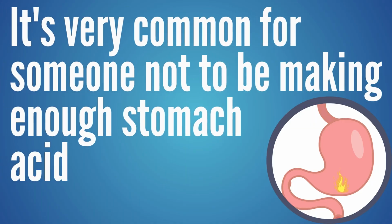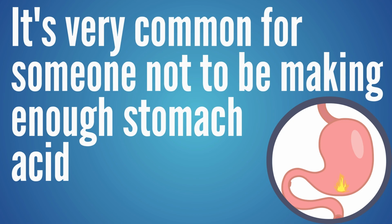The problem is a lot of your clients are not going to be making enough stomach acid to break that protein down correctly. It's very common for someone not to be making enough stomach acid for a wide variety of reasons. So if you tell them to increase protein and they can't digest protein, that protein will sit there like a rock in their stomach for the next 6 hours and they're going to feel really lousy.